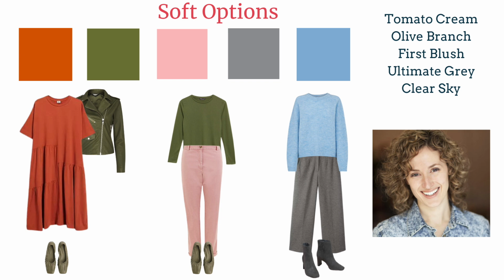And if that's the case, then the ultimate grey is going to be a much better neutral for you than the green will be. And you can mix your ultimate grey with the pinks and the blues. Now, you could bring the pinks and the blues into a slightly soft warm palette, because they do look nice with some of the softer browns as well. So don't be afraid to try some of those colours, but what I would say is if you have cool colouring, soft cool colouring, I would avoid those more orangey reds and go for something more like a burgundy red or a berry red, but perhaps not quite as dark as the winery.